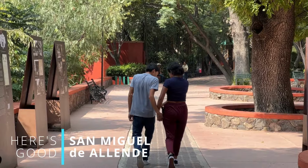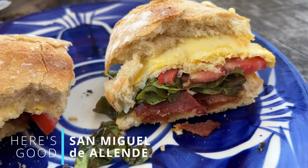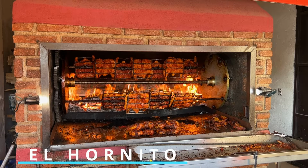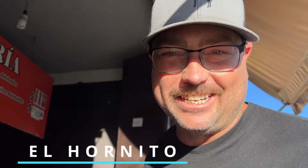Although a slightly higher price than most cities in Mexico, we are here to show you the budget-friendly way to explore this magical little town. We are so excited to see what this little town has to offer and can't wait to share all the food with you.